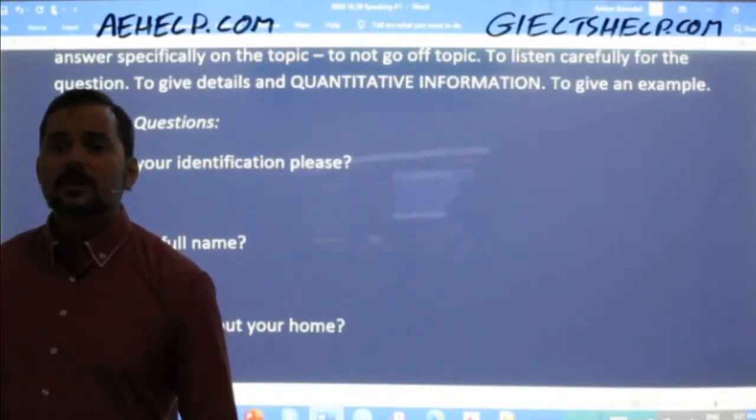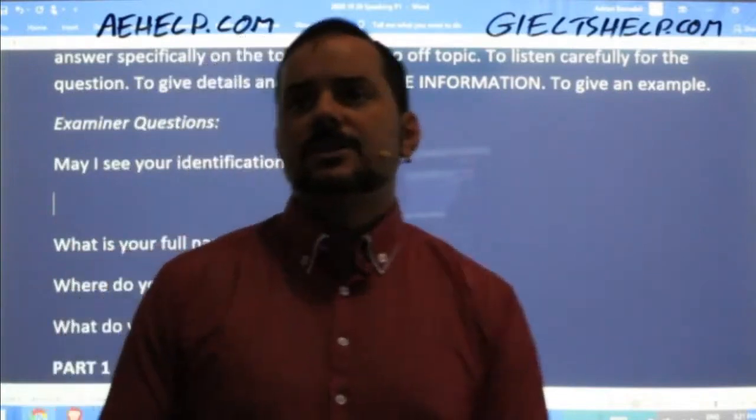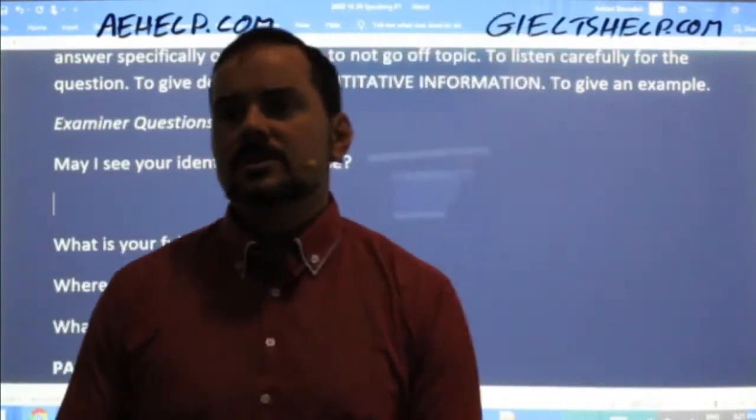Naman, lots of reading, lots of speaking practice, and you'll definitely improve your thinking. Lots of feedback, okay? Rajveer says, yes, certainly, here's my passport that I used to register for the exam.